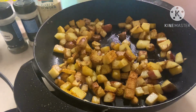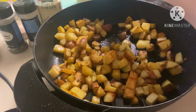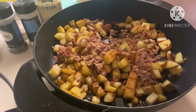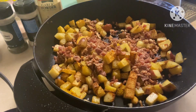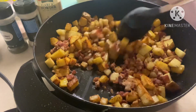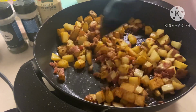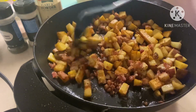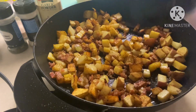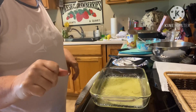Here I am towards the end of the potatoes. They've cooked and gotten crispy, and I'm going to add some bacon to it. So just sprinkle in your desired amount. The more the merrier, in my opinion. We're going to give it a stir and let it cook. Crisp up that bacon a little bit. And then we'll add some cheese to it and let it melt. Just a pretty simple and delicious loaded fried potatoes.